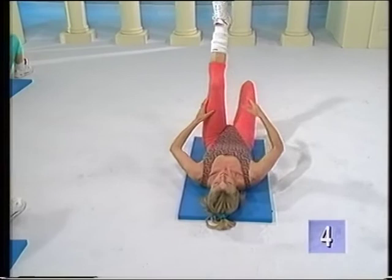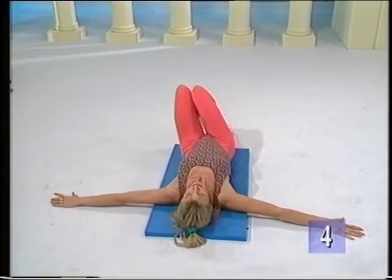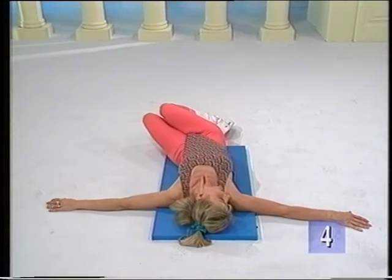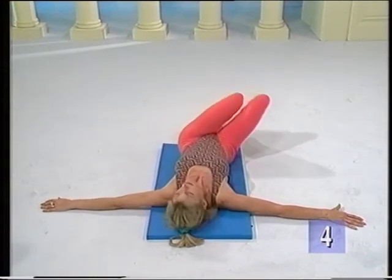Legs down, arms to the side, drop the knees over to one side, turn the head the other way. Rotating the spine, keep the shoulders in contact with the floor. Change legs, slowly.